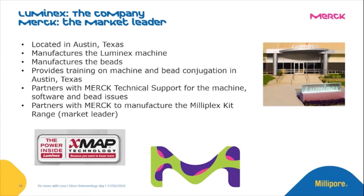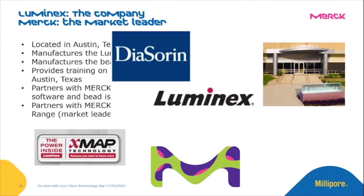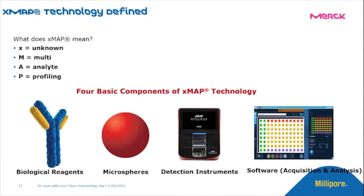It manufactures the magnetic beads that we will see in the next slide, which are the base of this technology. It manufactures equipment, and we at Merck are a partner for technical support, and we also sell the machines. And we partner to build our own assays, which are the Milliplex kits that we will see later on. So DiaSorin, the new company for the brand Luminex.